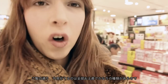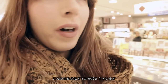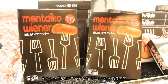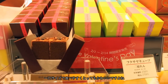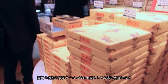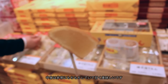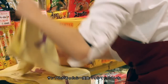This is all for omiyage, souvenirs. So I will show you a few of my favorite ones right now. I like mentai wieners because they're kind of funny. I like cube castella because it's basically a bite-sized cake in a box and it's so cute. And finally, I really like giving people Hakata ramen because it's so famous here. However, the best-selling omiyage is Hakata torimon. It's a rich pastry snack and it's pretty good. If you have a chance to sample it, make sure you do.